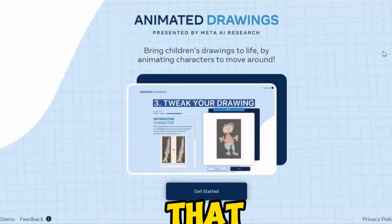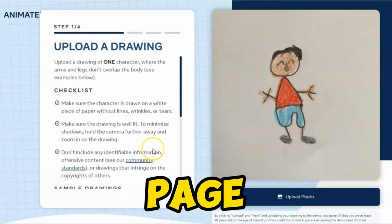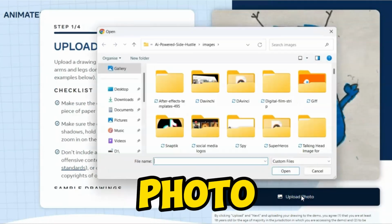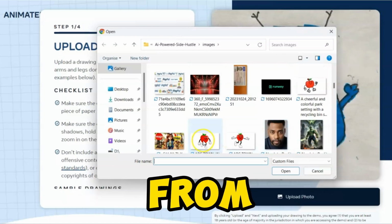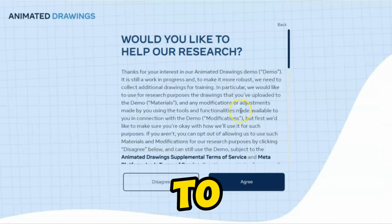Now, once you click on that link, it's going to take you to this page. Click on Get Started, and on this page, go to where it says Upload Photo. You want to upload the photo of the characters that you just downloaded from Canva. From here, you want to click Next, and then it's going to take you to this page.